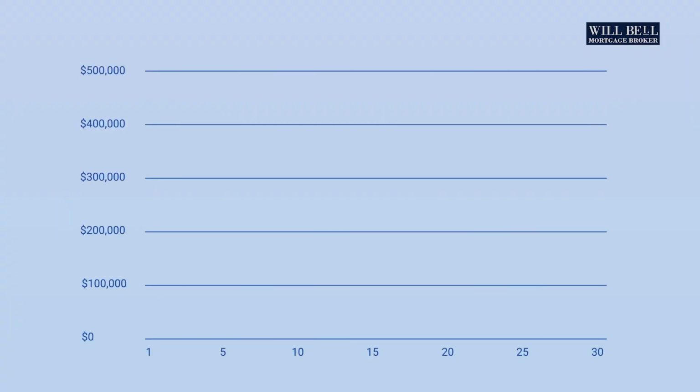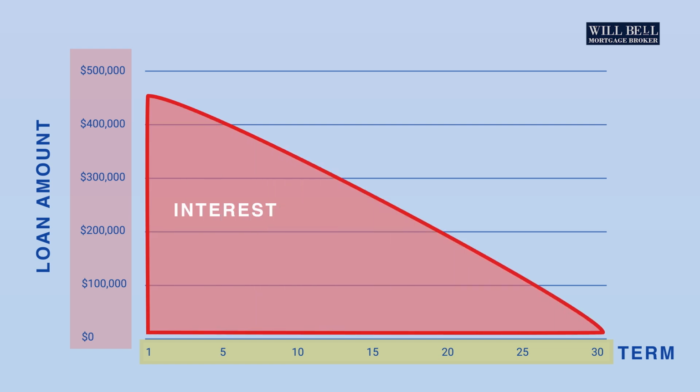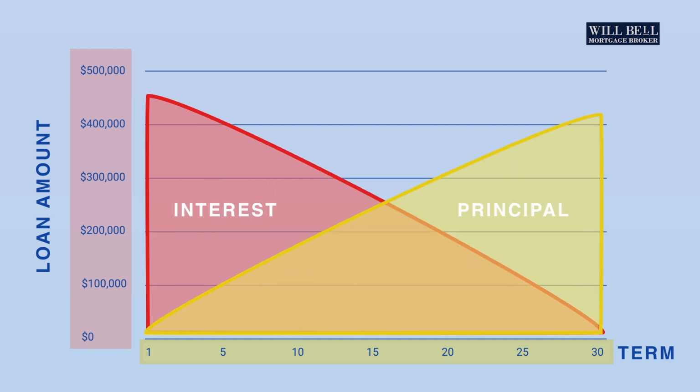This process is visually represented in a graph with the loan amount on one axis and time on the other. Initially, a larger portion of your payments goes towards covering the interest, but as time progresses, more of your payment is applied to reducing the principal. If you choose an interest-only loan, your payments only cover the interest component, meaning the principal remains unchanged. While this can lower your monthly repayments initially, it also means that you're not building equity in your property and your loan repayments are going to be higher later on.